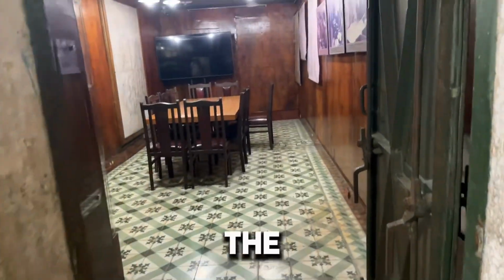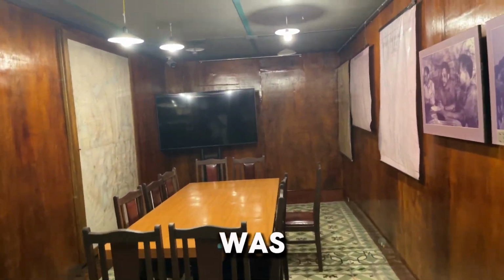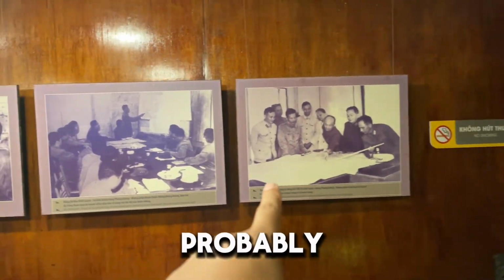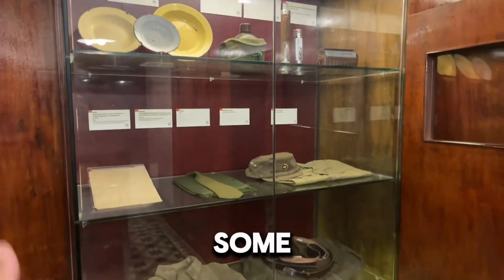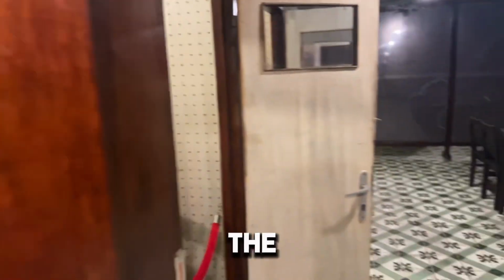Now we have the first room here. The first room, probably where he met with the commanders, and oh wow, yes, probably they came up with some very good strategy about the war. Forget this TV, the police is not here. And then we have some very historical clothes and telephones. Let's go to the next room.